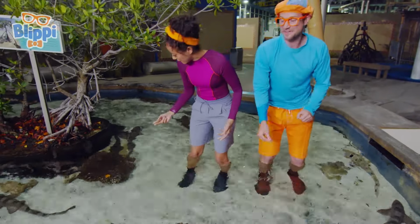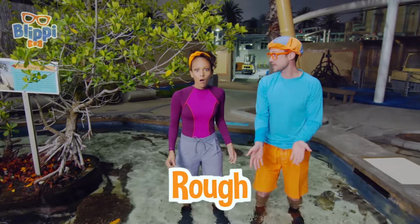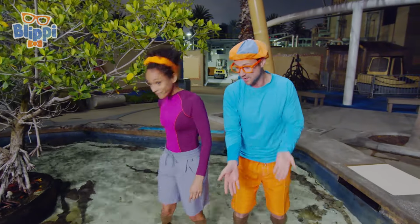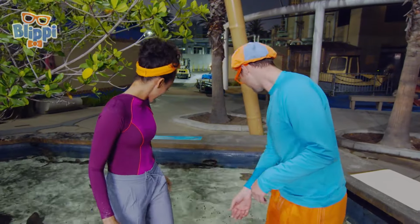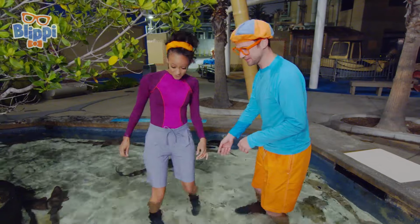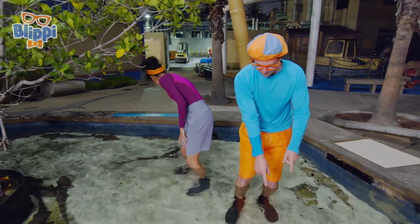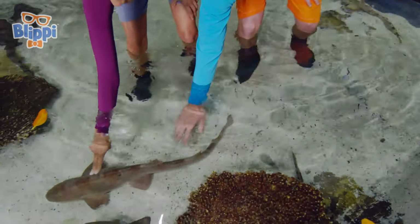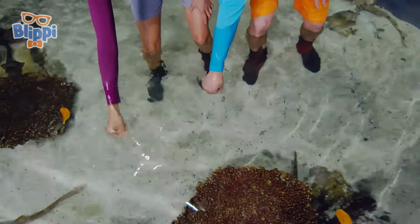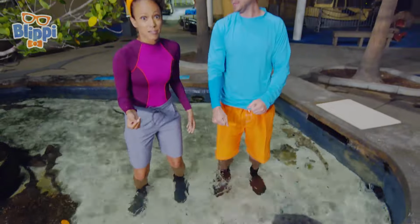What did it feel like? It actually felt a little rough. The skin of these sharks feels like sandpaper. Oh, it's so rough. Oh, here's one. Oh, there he goes. Oh, here's one for you, Mika. Here you go. Oh, it's rough. Not smooth at all.